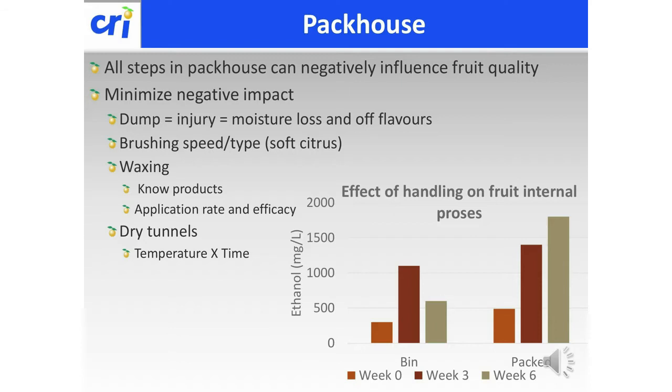So it's very important then, the waxing. We're going to spend some more time on the waxing, know your products, but the application rate and efficacy is extremely important. If you have a good wax and you do not apply it right, it doesn't help you spend all that money on buying wax. So you must get both right.